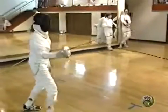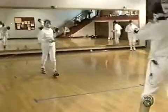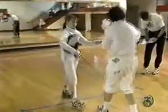I've only been fencing for almost a year, but I'm getting pretty good at it. I think I'll be fencing for a really long time.